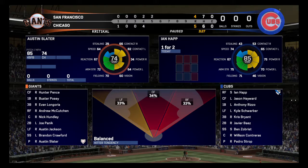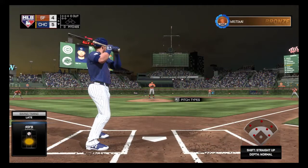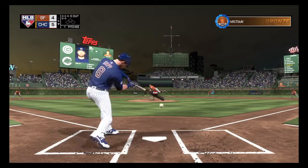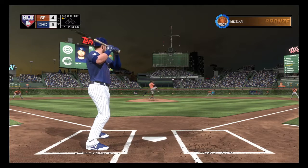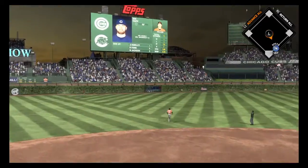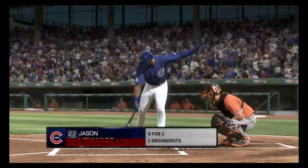And after Derek Holland, a 6-foot, now pitching for San Francisco. Ian Happ will be the first one to greet him, as he'll have to turn around and bat from the right side of the plate here. And a good spot for that pitch, it's chopped foul. Fly ball out toward left center field. Jackson ranges to his left as he tracks this one down in left center for the first out.